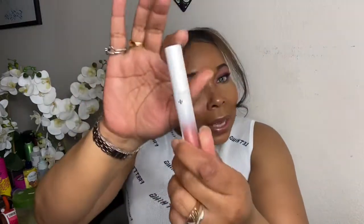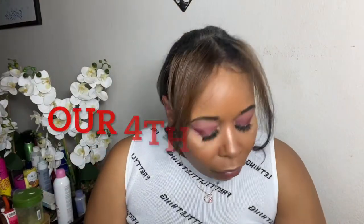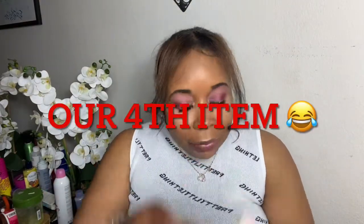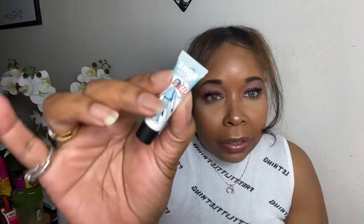Yeah, I like that. The lips is popping. I love that. So that is our lip gloss. So that's number three. Our third item in this bag is this little bitty baby Pore Professional light right here.